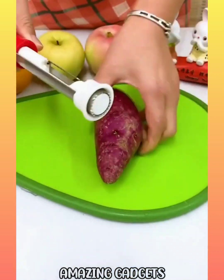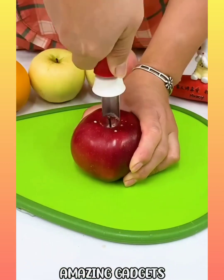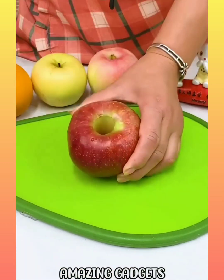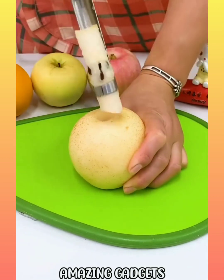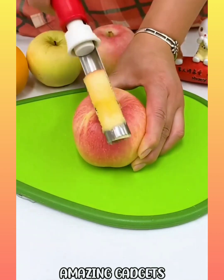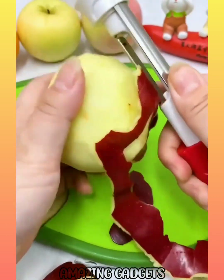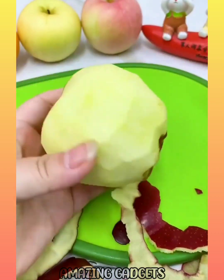Tired of wrestling with knives and wasting time coring apples? Say goodbye to the hassle and hello to snack time simplicity with our innovative apple corer tool. Our corer effortlessly pierces through apples, removing cores with precision and ease. No more messy slicing or wasted fruit, just perfectly cored apples ready for snacking or baking in seconds. Whether you're packing lunches for the kids, whipping up a batch of apple slices for dipping, or adding fresh fruit to your favorite recipes, our apple corer makes it a breeze.